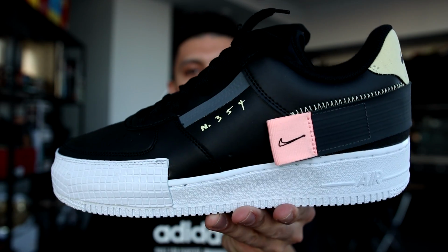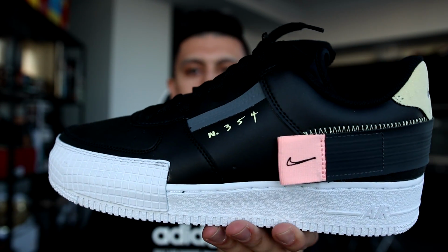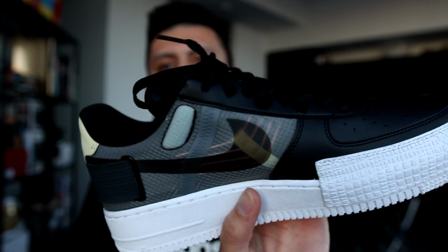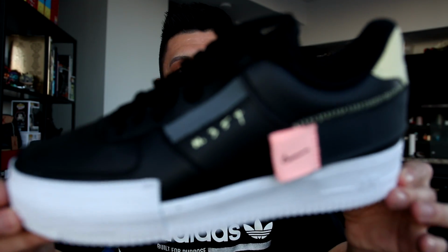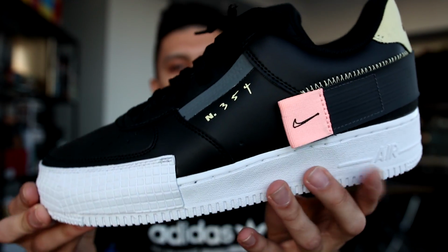These right here released in quite a few colorways, and they actually ended up on sale for about 20 to 30% off depending on where you are from. And if you're a huge fan of off-white, maybe the Air Force 1 off-white, you know that those are very, very expensive sneakers. But if you wanted something with that off-white kind of vibe, the Nike Air Force 1 Type is a great sneaker that will suit your outfit needs.